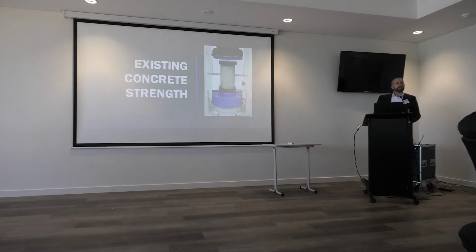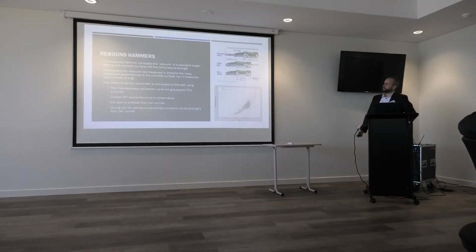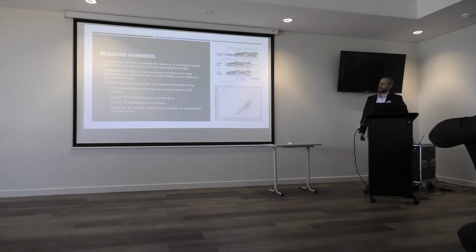Changing pace again, let's talk about strength, okay? The main non-destructive test for determining or estimating strength of concrete in the field is called a rebound hammer, or a Schmidt hammer, or a Swiss hammer. It has many different names. Effectively, it's kind of like a Leeb hardness tester, if you're familiar with those. And so what we're doing is we're bouncing a mass off of the surface, and the hardness or the rebound that we're getting, we correlate that using some laboratory calibrations to estimate what the compressive strength is.